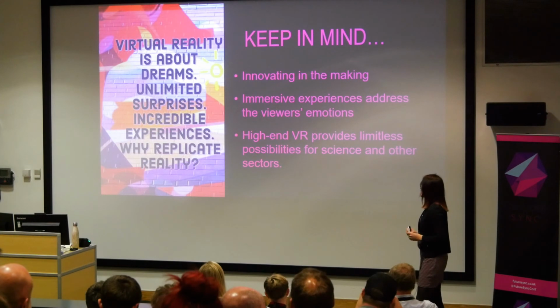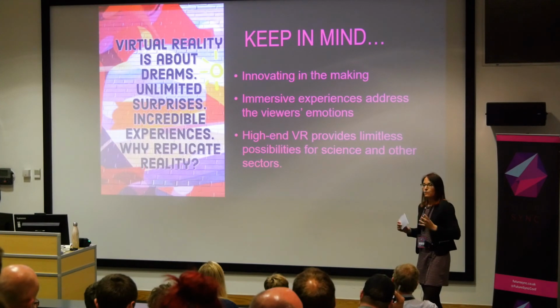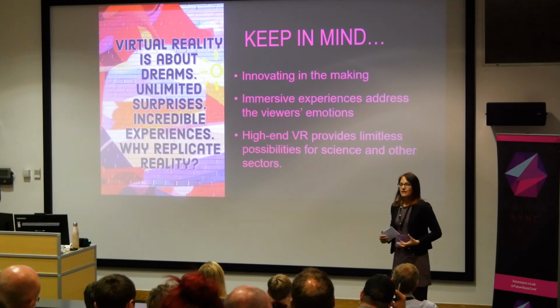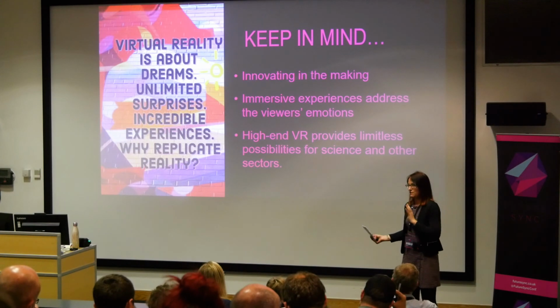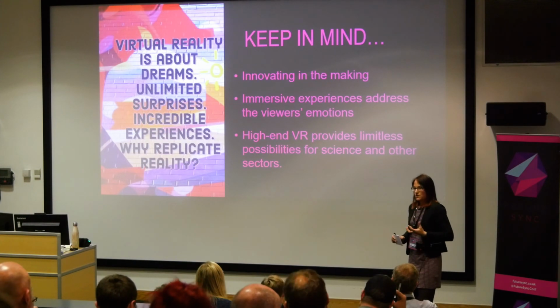High-end VR provides limitless possibility for science and all sectors. Imagine if we could do this for sectors like health or mental health, even. How it would be if we put on a headset and show people what it's like to suffer from depression, what it's like to suffer from anxiety, what it's like to suffer from psychosis and all that kind of thing, which is already touched on from the interactive and games industry perspective, by the way. So VR is a really cool tool to address the audience's emotions and be able to convey something much different.